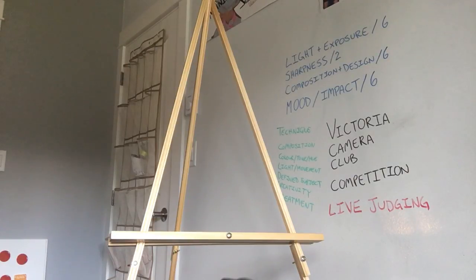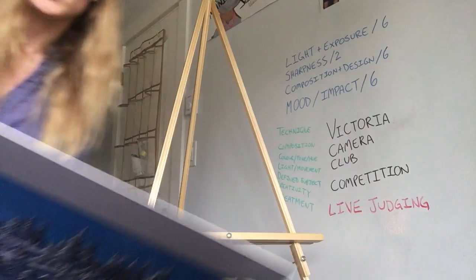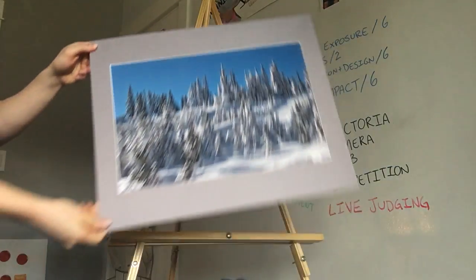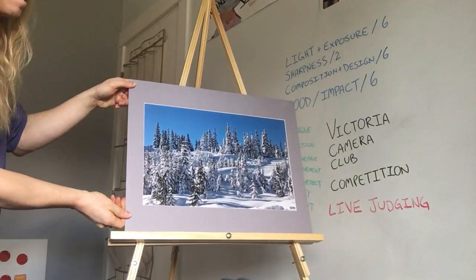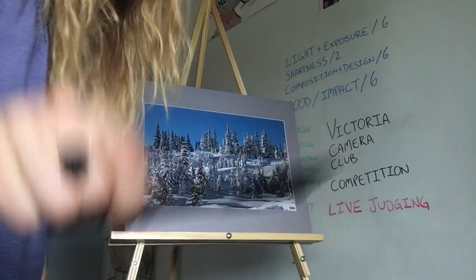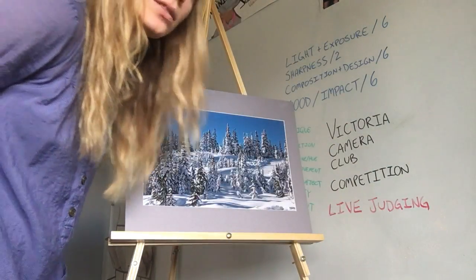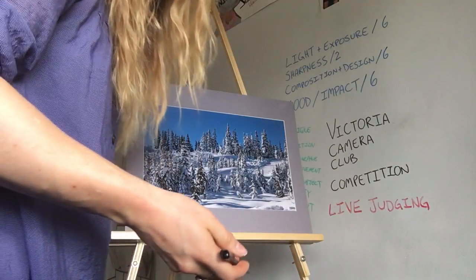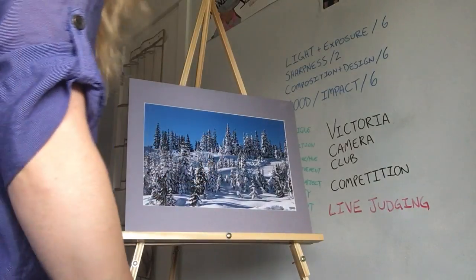All right, next photo. This one is entitled Mount Washington. I wonder where it could be. I'm curious about why this wasn't in the nature category, but I know that the Camera Club has made some changes to what defines a nature category exactly, so this could be one of those.